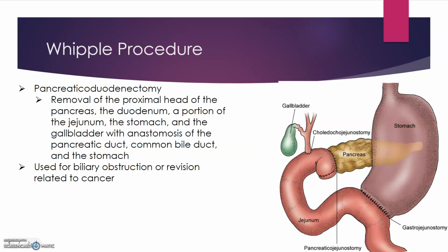Finally, the Whipple procedure. So this is a pancreaticoduodenectomy. And basically, we're taking the proximal head off of the pancreas, the duodenum, and portions of the jejunum, the stomach and the gallbladder, with anastomosis of the pancreatic duct, common bile duct, and the stomach. So what we're doing is we're cutting and then we're pasting. We're using basically the jejunum as the tube to connect your gallbladder, your pancreas, and your stomach. And so we're just kind of cutting, rearranging a few things. And oftentimes, we'll use this for biliary obstruction.